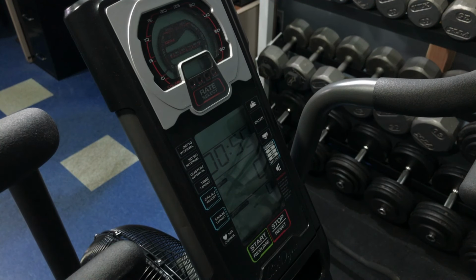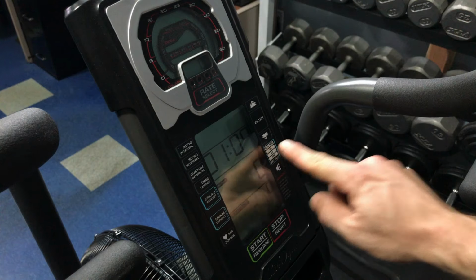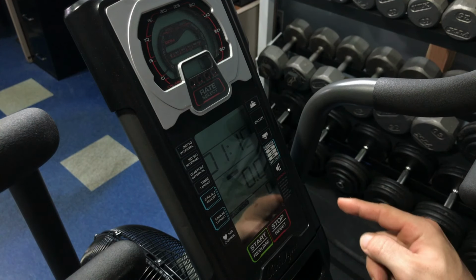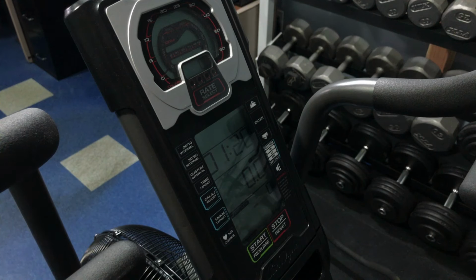Okay, so here's the monitor on the Airdyne Pro. You can see it does look fancier, but I don't think it's really any better than the Rogue. And I actually like the Rogue monitor better. Part of the problem is you have to select between calories, miles, kilojoules, or kilometers here. Whereas on the Rogue, everything's all on the screen at once, which I much prefer, just to be able to see everything at a glance.